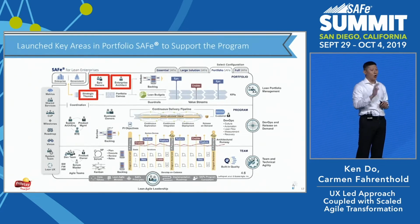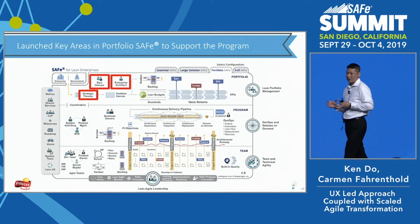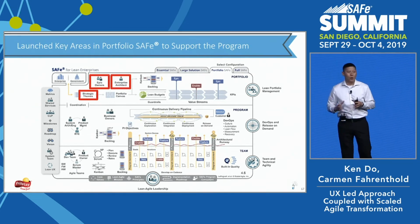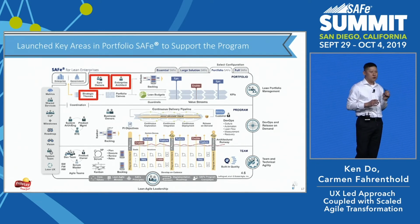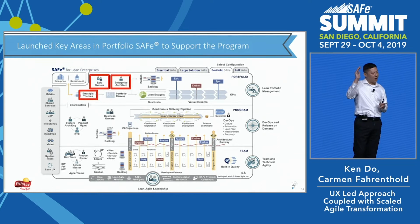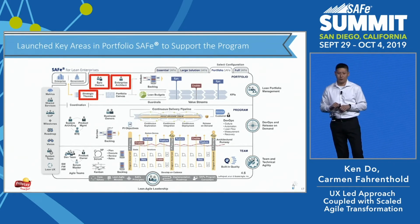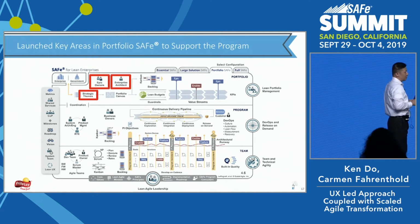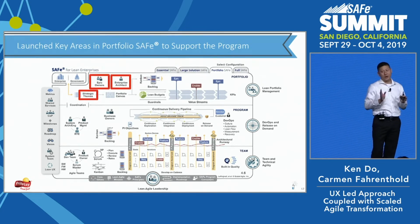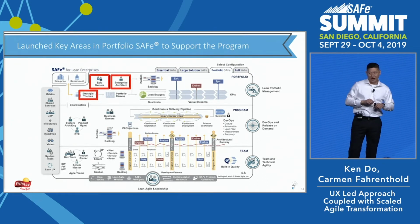However, we also very quickly realized that there are key areas within the portfolio that we have to activate right away. One of the key areas is the strategic themes. We want to ensure that we align the strategy up and down the organization, and of course have clear accountabilities of owners on those strategic themes. The last thing you want is a train running, a year down the road, and your strategy is not aligned. And then lastly is technical debt.